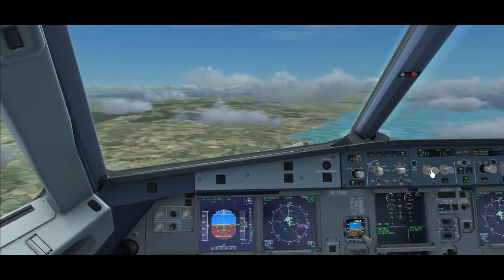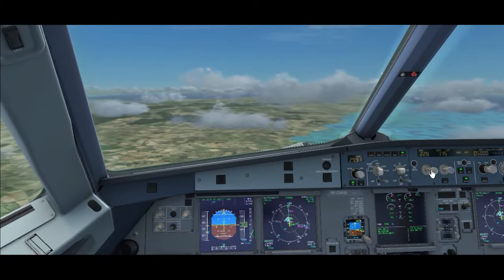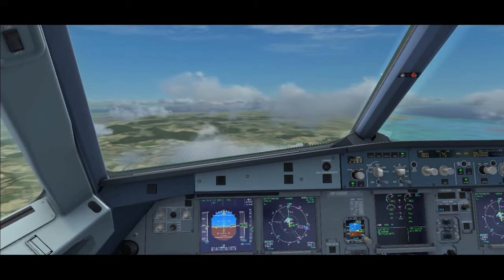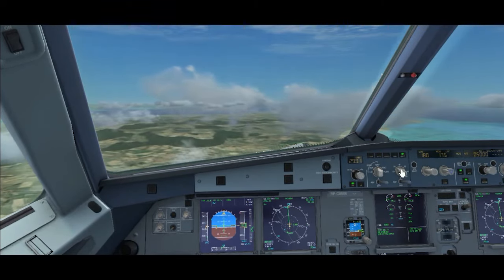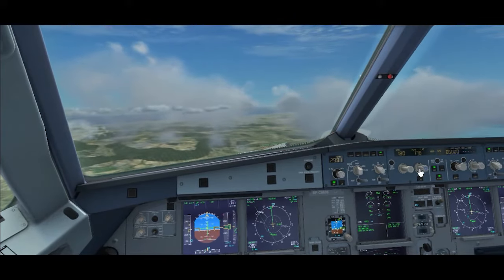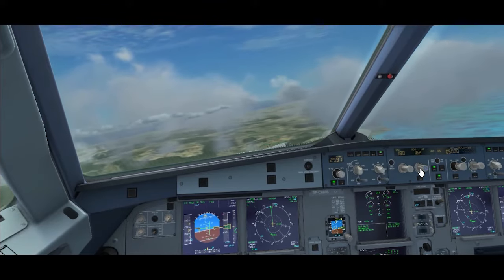Reduce speed 180, Philippine 9071. So, just like I explained earlier, INN is also good, it also provides a radar UI. Turn right heading 190, Philippine 9071.